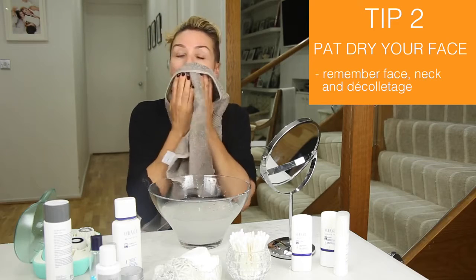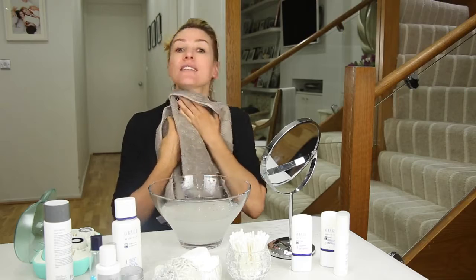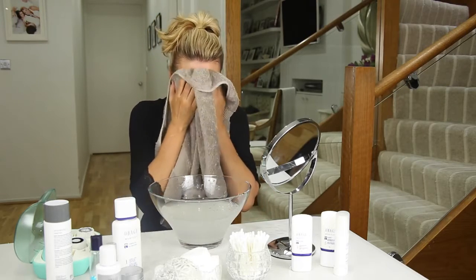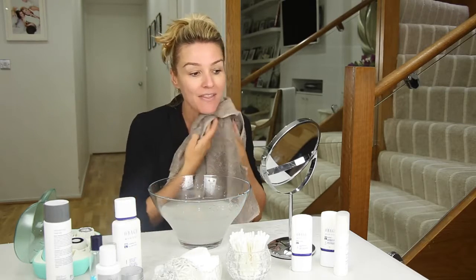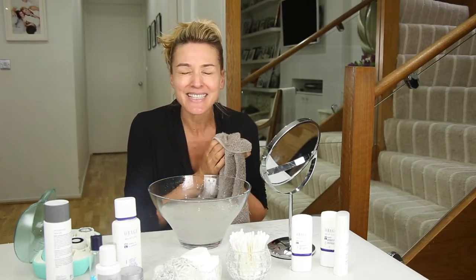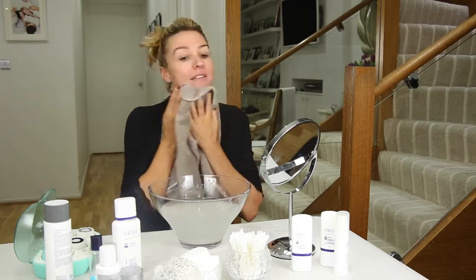Tip number two, pat dry your face. This is so important. Young ones, if you're under 30, 20, you will thank me in 10 years. The skin on our face is a lot more sensitive than the skin on our body, and we've got to look after it, so be gentle. And the other thing is, while I'm doing this, don't do this again. So many young people screw that up. Don't speed it up. So I've pat dried my face.